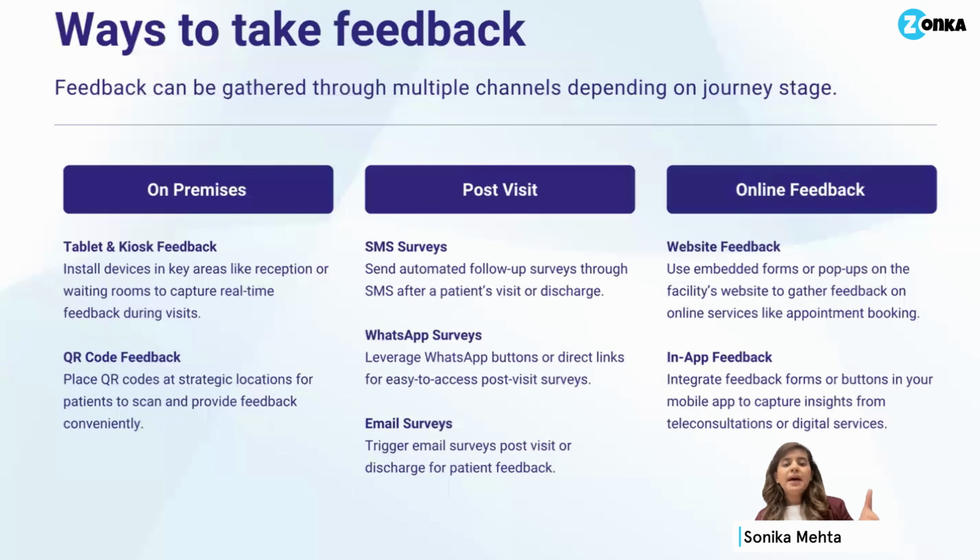And with Zonka Feedback as well, you can leverage WhatsApp surveys. You could have WhatsApp buttons or direct links in the WhatsApp messages itself so that your patients are able to give you feedback. And lastly, are email surveys. Email surveys, again, are great if you're looking at sending lengthier surveys, etc. So email surveys can also be triggered and sent to your patients.